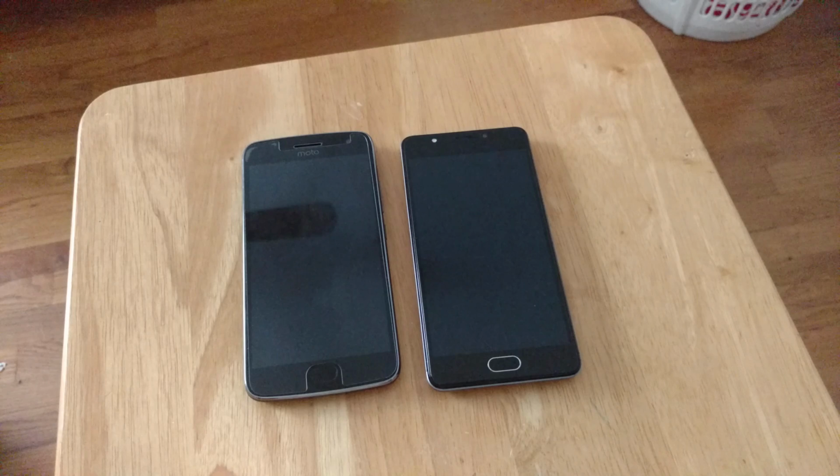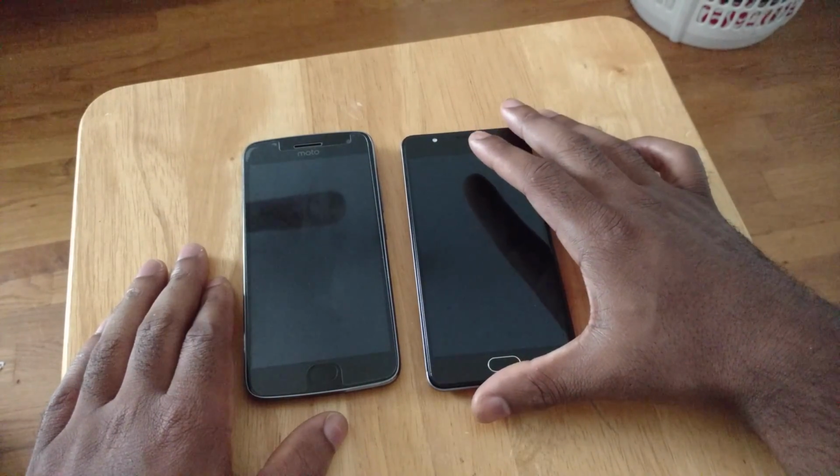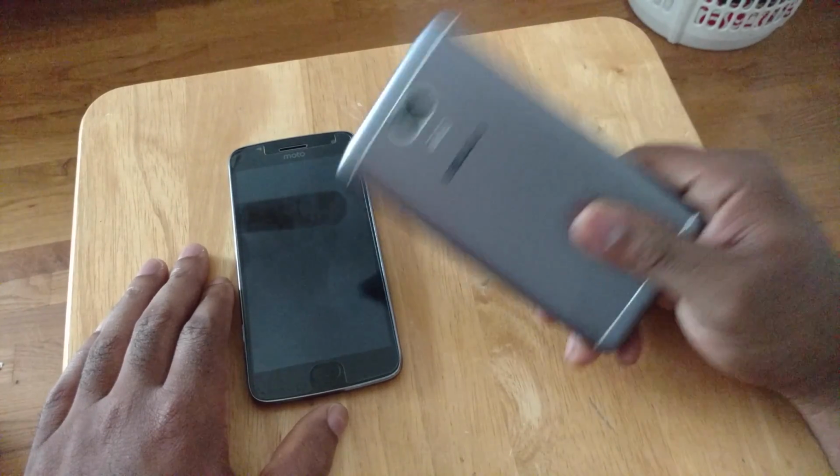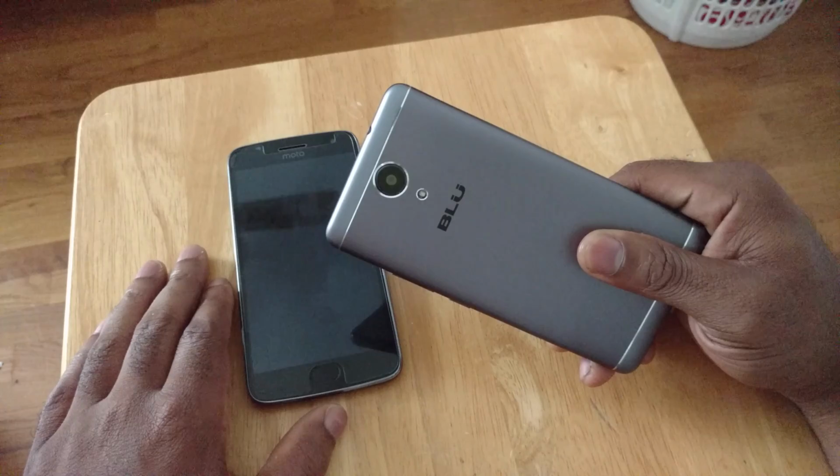Now, next, this brings us to one of my favorite segments: the battery life and the charge times. Now, if you want to hear my more in-depth thoughts, please check out my full review. But in terms of battery life, guys, these guys are kind of close. Now, start off with the X2 here. In terms of battery, let me run down the things that affect the battery the most. This guy has a Snapdragon 430 processor.